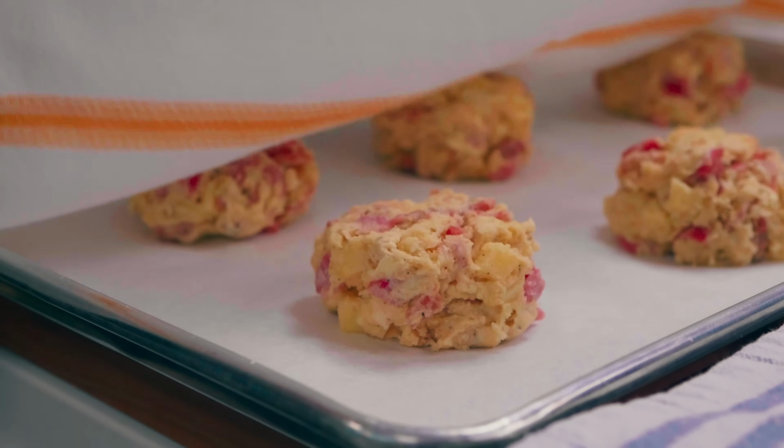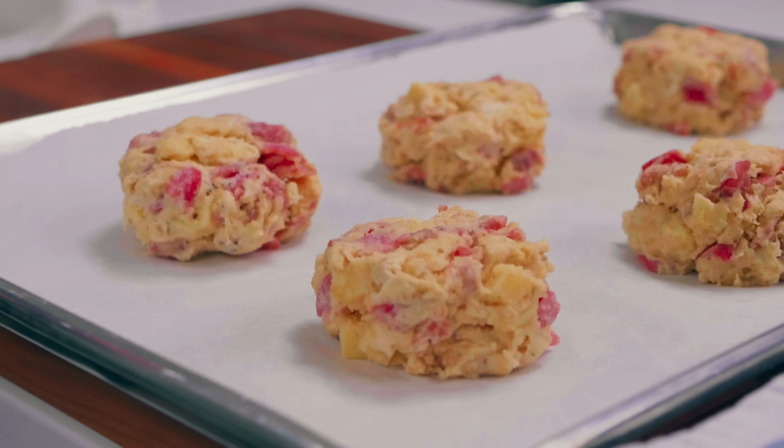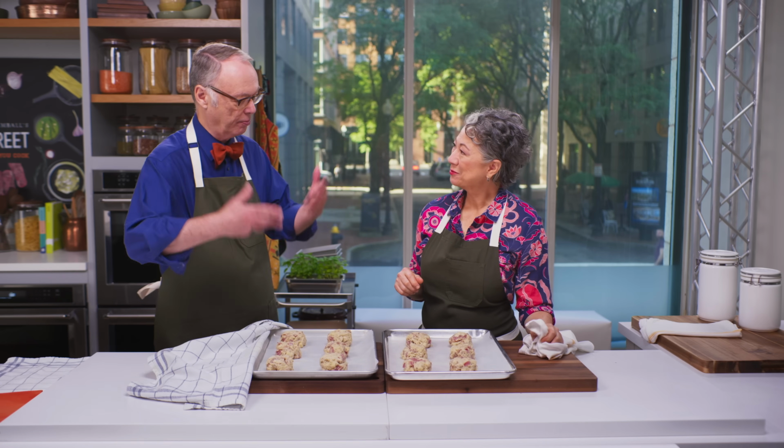So let's do the reveal. It's been an hour. It looks so different than it did an hour ago. So it doesn't look that much different. So I got to ask, why not use baking powder? Because you're not looking at a big rise.